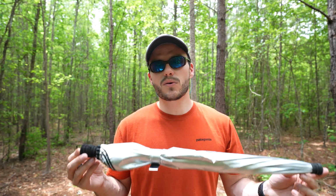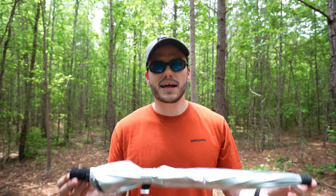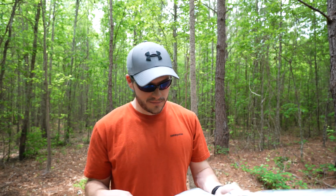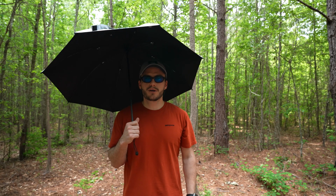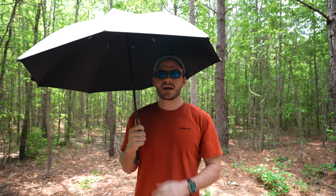Still has the same width when it's extended, right around 38. I think it's like 37.5 inches. And like I said before, it's also a polyester material. Now let me show you how simple this one is to break out. So you can easily pop it just like this. Super simple. Yeah, already in the shade again, very quick.